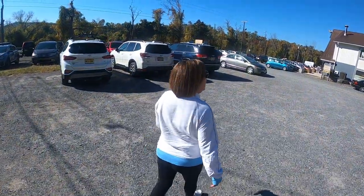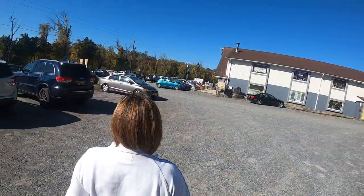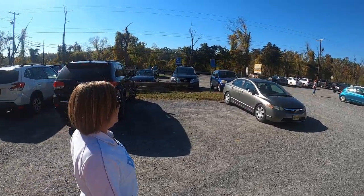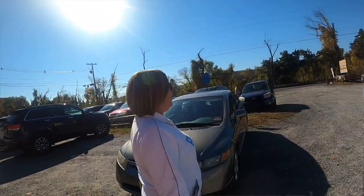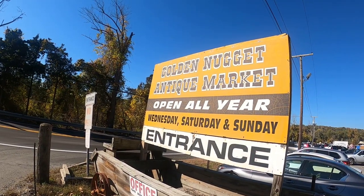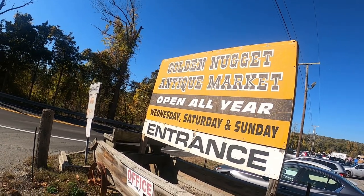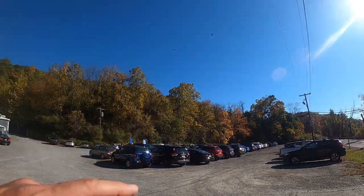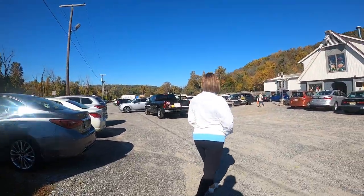The parking lot's filled on a Saturday. All right, so we have a beautiful fall day. It is 54 degrees. There's the indoor building. But what a great day to go picking here in the fall in Lambertville. Wow, we're at the Golden Nugget Antique Market on the Saturday in the fall. This is just a wonderful place to find antiques and to go picking here in New Jersey. We are at the parking lot, and here is the area where the vendors are set up. Let's go. You excited, Kay?